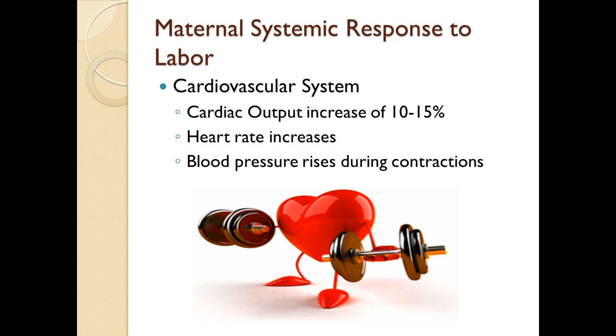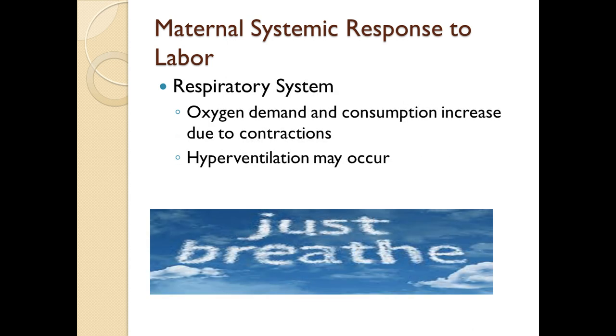So during labor, mom is going to have even higher cardiac output. Their heart rate is going to increase again, and their blood pressure is going to rise during each contraction. It's painful, and mom's body is doing a million crazy, awesome things. Their respiratory demand and consumption actually increase because of these contractions, and they might hyperventilate. So you'll see some moms needing oxygen during labor and delivery, basically to keep mom's oxygen up so that mom can pass the oxygen to the baby.